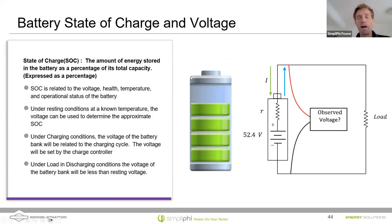When you're charging a battery, that charging process, its current is flowing into the battery. Due to the internal resistance of the battery, the voltage of the system will appear higher than the battery's resting voltage. And if you are sending the current out of the battery and discharging the battery, the voltage of your battery system will appear like it's under the resting voltage of the battery.